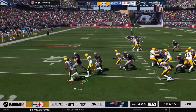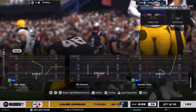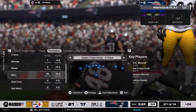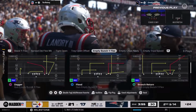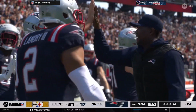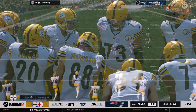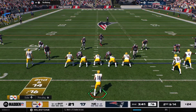So the drive begins with a give to Johnson. And he will not be able to turn upfield. They'll drop him behind the line. I can promise you that is not how they wanted to start this drive, Mike. I mean, to get blown up at the point of attack, there was just nowhere for the back to go on that run. So after the loss on 1st, here's 2nd and 14.